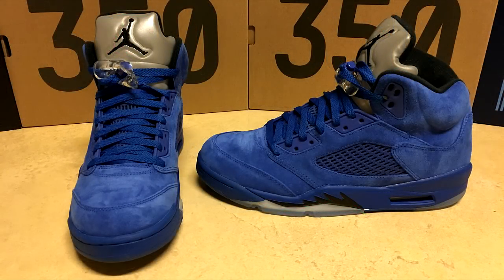Next, we have, I'm not sure if these really have a name. They're like blue suede 5s, I guess you could say. But these just came out recently this year. They made a blue pair. They made a red pair. I didn't really like the red pair because they just kind of remind me of some discount Raging Bulls.